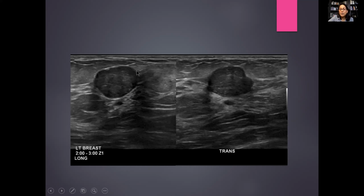So just like mammography, we can use some terms that indicate whether we are more suspicious of a mass or whether we think something is less suspicious. And so here, this is a mass that has nice circumscribed margins. It's homogeneous in echo texture. So for ultrasound, we talk about echoes.